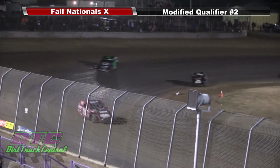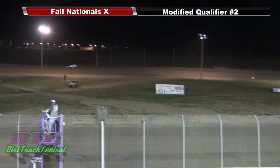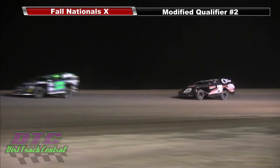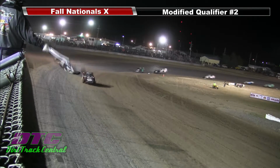Fieldworks on around. White flag is in the air. 1 to go. Scott, your leader. Money running second. 3rd, Bowers up for grabs. Bowers, Birch off of 4. Checkers out. Johnny Scott in the 1ST. Second to Clay Money, and 3rd to Stephen Bowers.